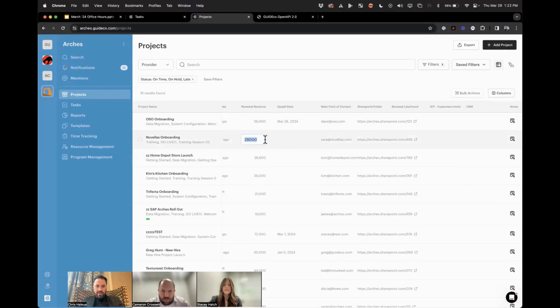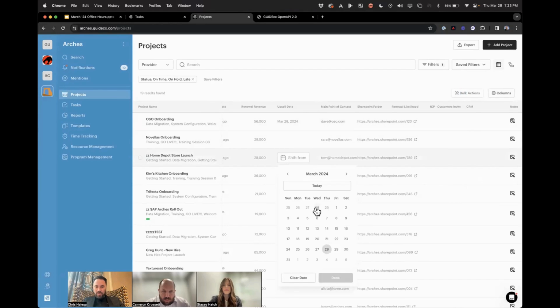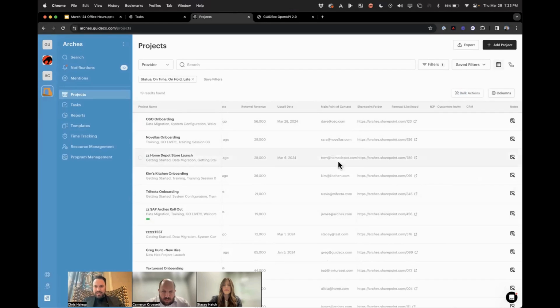I can say, oh, the renewal revenue for this is actually $29,000. And I can either press enter or just click away and it will save that value. I can set the renewal date for this one. And instead of having to type in all the slashes and dashes and get everything correctly, I can just click on a specific date. I can put in points of contact and expect the validation to work.